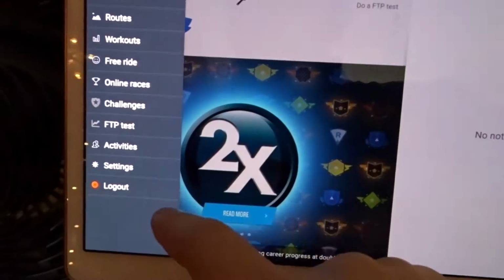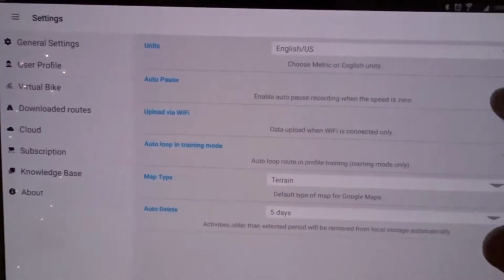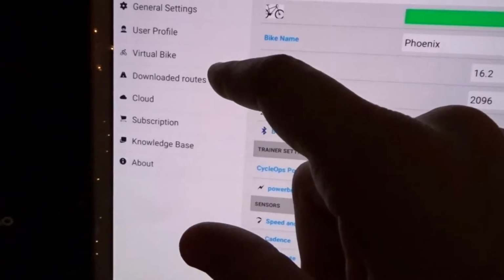Activities, I haven't really played with this. This is just telling you what your activities were. This is just when I made sure everything was working, so that's not really anything probative there. And then your settings allows you to change your user profile, general settings here, your information about your bike and your trainers and things like that.